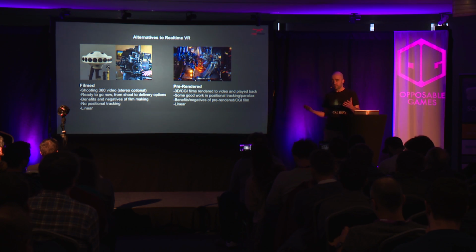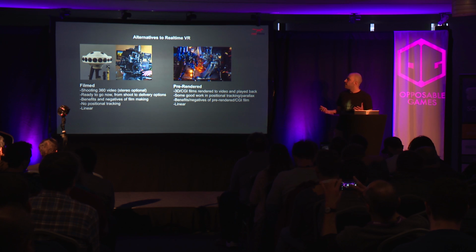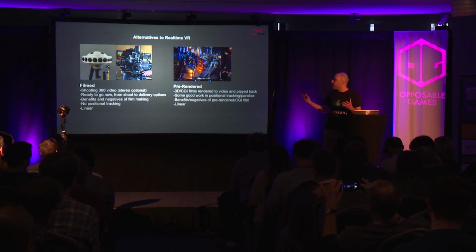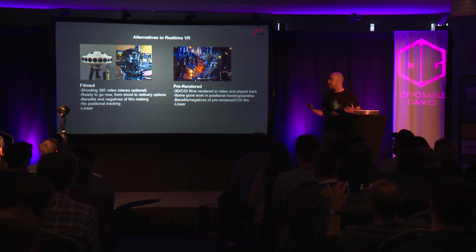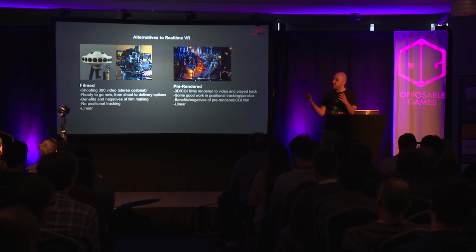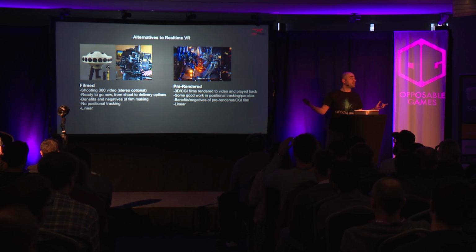The benefits and negatives of filmmaking, obviously, if you're going to shoot anything on film, there is a production involved, there is time, there is equipment, all those things. Those are pretty much the same. One thing you don't have is positional tracking, pretty much. You can't move your head around and get perspective on the world when you're doing that. That sometimes gives people sickness. It doesn't have to be a problem, sometimes can be. And the final thing is it's linear. If you've got a 2-minute video, you've pretty much got a 2-minute video. You sit there and watch it. Which is fine. There's not a problem with that, but I'll move on.